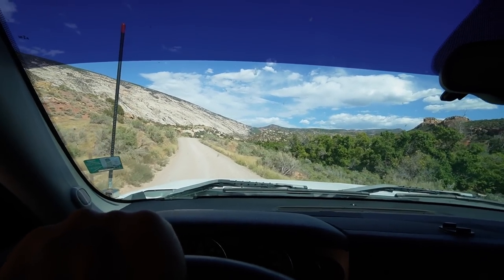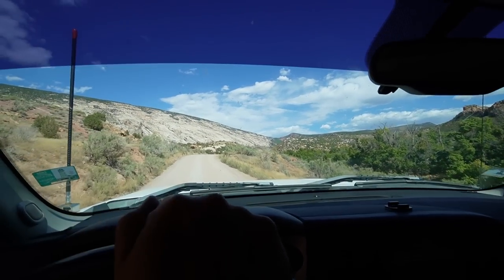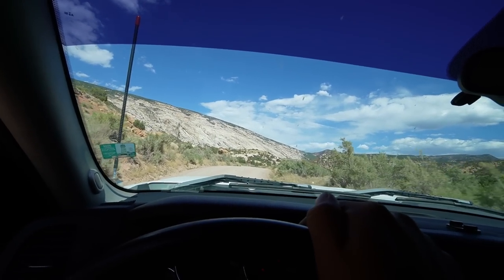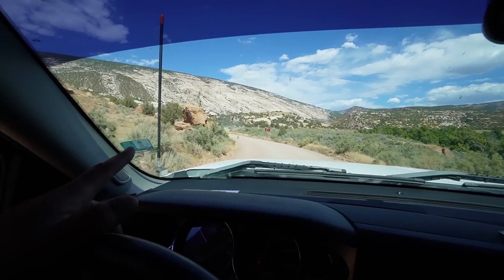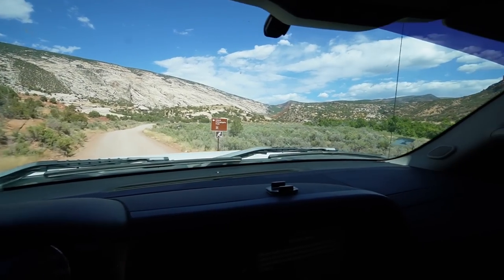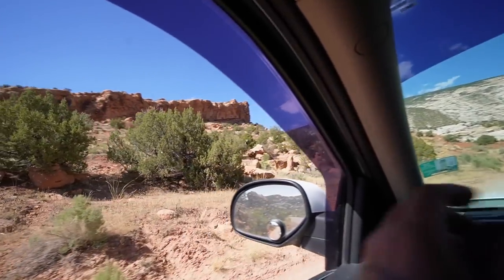Right there. Yeah, this one's got a trail to it. Lizard Petroglyphs Trail. Must be way up there.